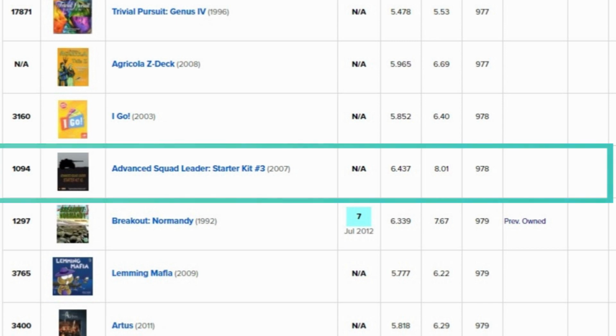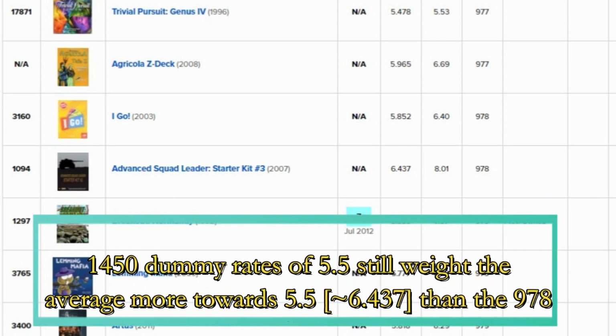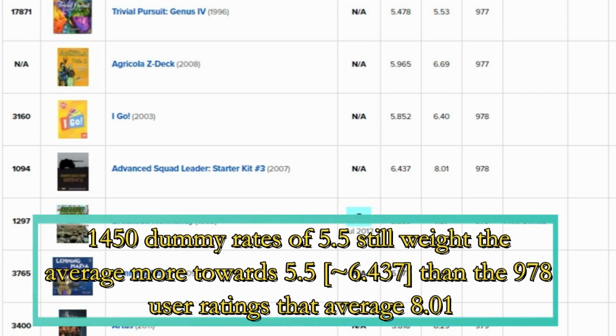Even as we push towards 1,000 user votes, a game like Advanced Squad Leader Starter Kit 3, with 978 user votes and an average user rating of 8.01, is still being drawn down by all those dummy votes, such that its Geek rating is 6.437.